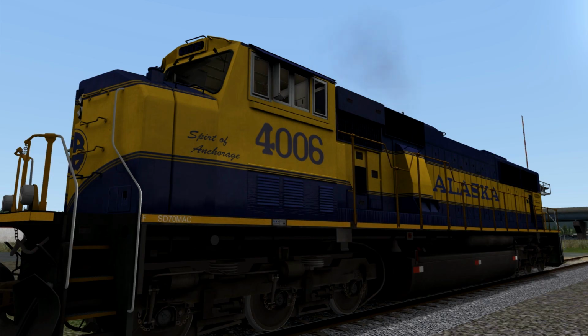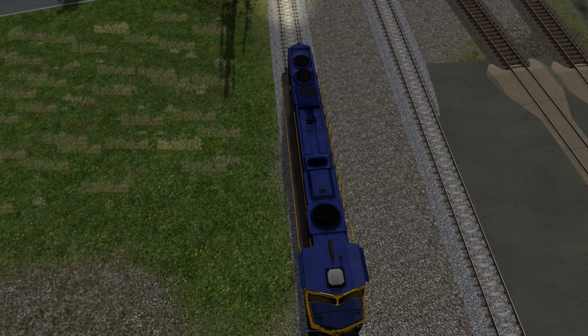While the electronic bell sound is correct on the SD70 Max, the shape of the bell is wrong, and the fans don't animate on the SD70 Max. So that's all I have to say about this DLC.